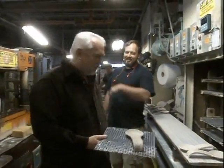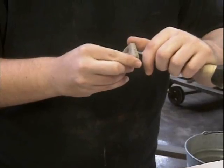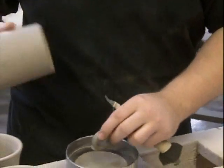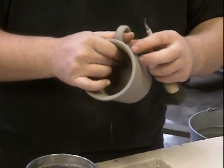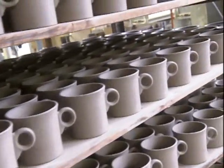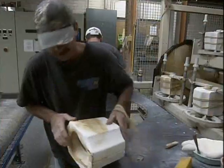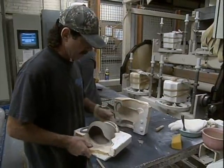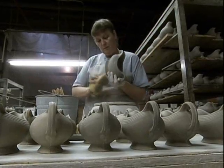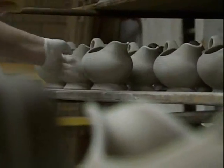Thank you very much. People often wonder how they get ships in bottles. Maybe there's a clue in how they get handles onto mugs. Oh yeah. That's a mug. Homer Laughlin makes more than 50 kinds of mugs. But maybe the best factoid to convey both how big the plant is and how successful the company is to note that there's an entire assembly line devoted to gravy boats.